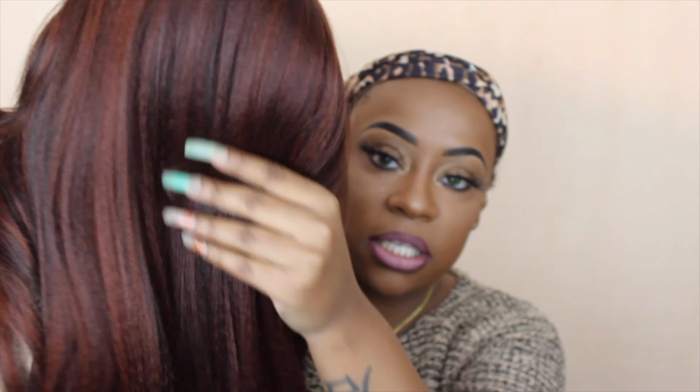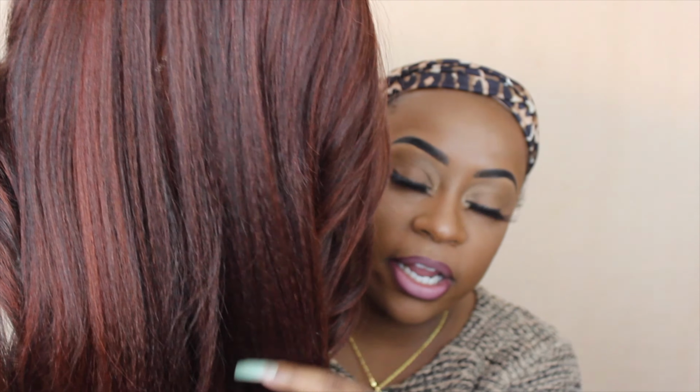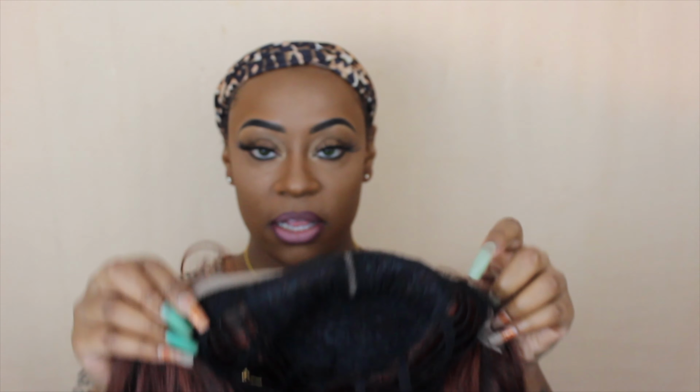Right off rip, I'm feeling the texture of this unit. It is a yaki texture, and as you can probably see, the texture shows up really nicely. This unit does come layered, and it does come with baby hairs. As far as the construction, you're going to get a middle part. You're going to get two combs in the front. That parting space is about 3.5 to 4 inches, which is really good. I would say about four to four and a half, actually.